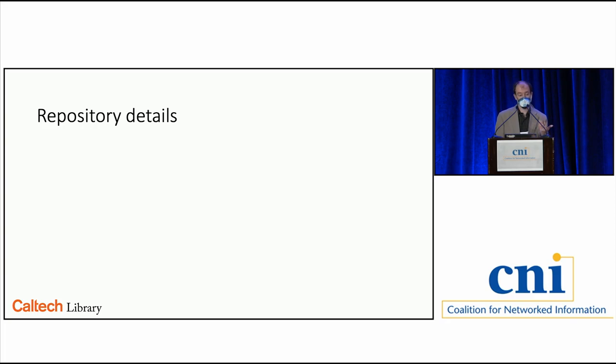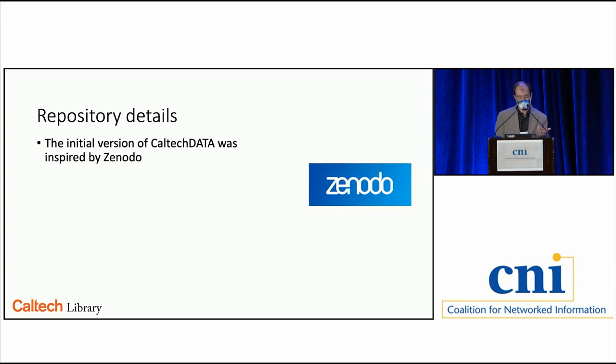So what were we looking for in a repository? The initial version of Caltech Data was inspired by Zenodo. We worked with a hosting provider, and we said, we really want the self-deposit and the ease of use that we see with Zenodo. And fortunately, because Zenodo is open source software, we were able to basically grab the code and then modify it for our needs.